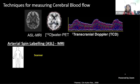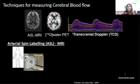Now, on the other hand, arterial spin labeling is an MRI technique that allows direct measurement of regional blood flow without the need of any exogenous agent or contrast. So you don't need to inject anything. You don't need a cyclotron. You need your patient or your participant and a scanner.